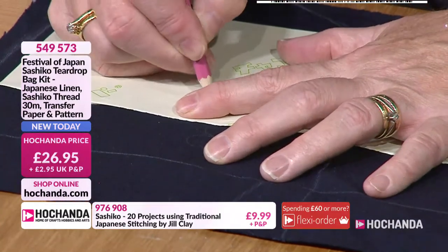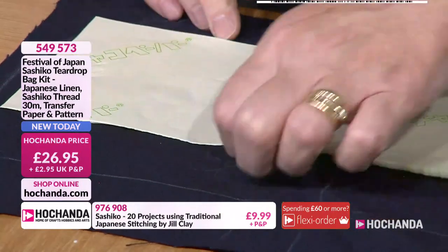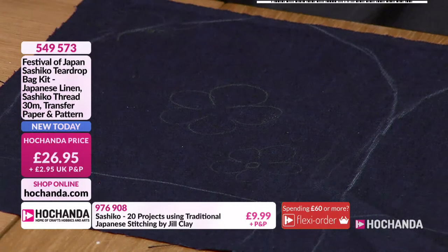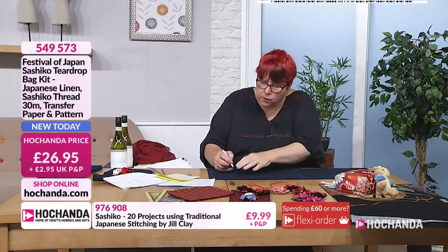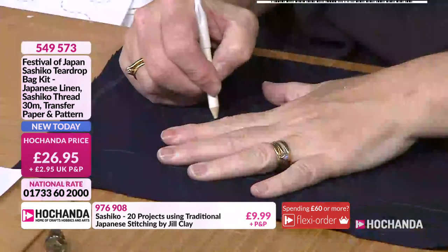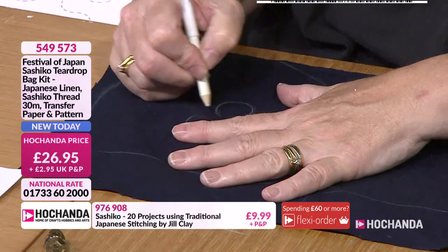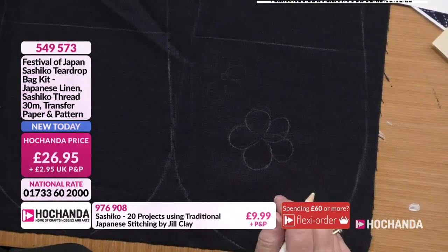So you can do another one like that. So just do it organically. If you feel that you've traced your design and it's not heavy enough, then you can go back in with your tailor's chalk and just enlarge it up so you have got a thicker design on there.